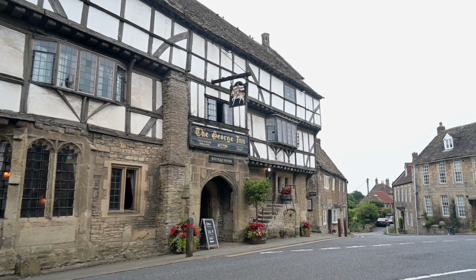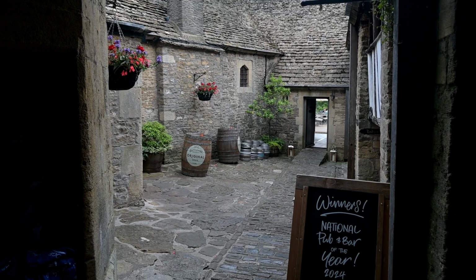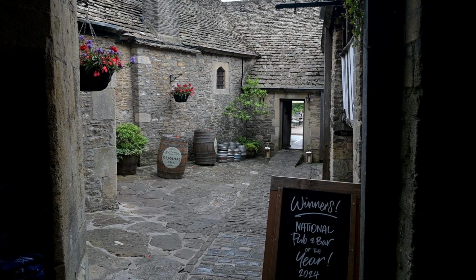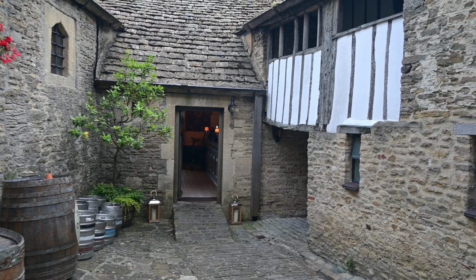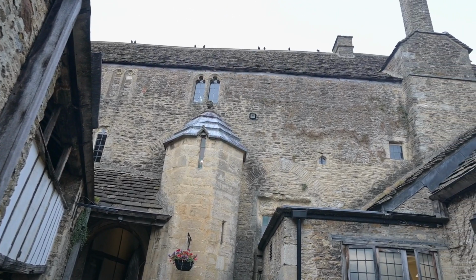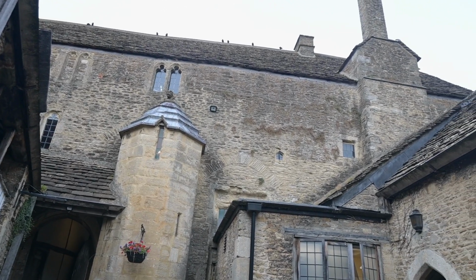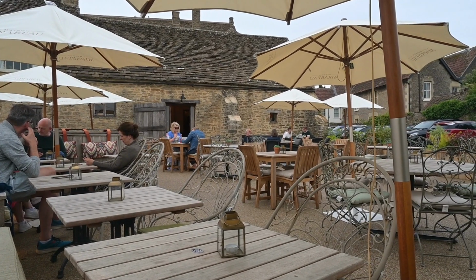In the village there is a spectacular pub called the George, which we spent a lot of time in, to be honest. The George is an historic 14th century Grade 1 listed Tudor inn. It's definitely worth a visit for a drink. There are plenty of local brews here and the meals are top notch.